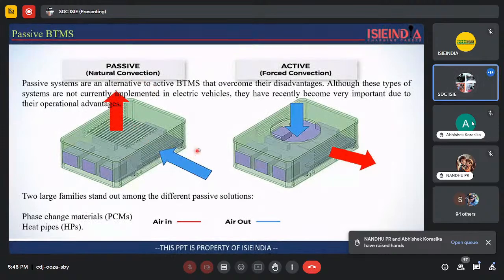Basically, the passive components are where air ventilation comes from the natural air. They provide small pore holes. They provide a surface of aluminum heat sink, so the heat can dissipate and move. The heat can be absorbed by the aluminum, which can release it through the air to the environment. Things like that.